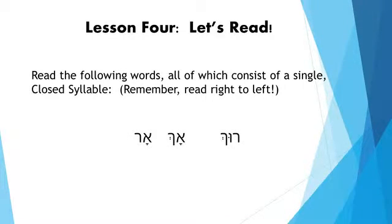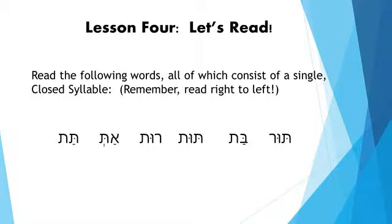Read the following words, all of which consist of a single closed syllable. Remember, read right to left. Ruch, ach, ar. Read the following words, all of which consist of a single closed syllable. Remember, read right to left. Tur, bat, toot, root, at, tat.